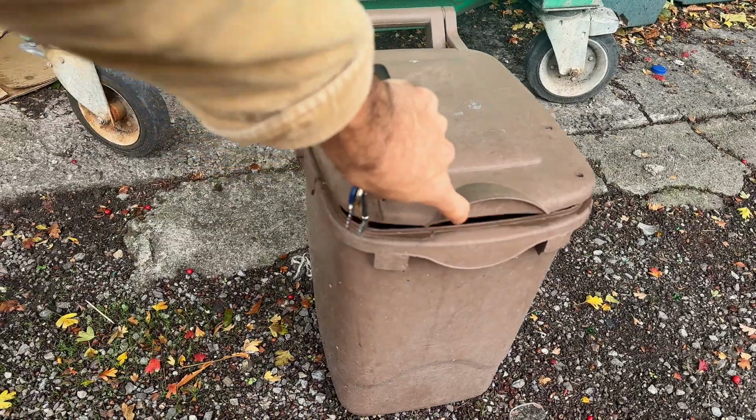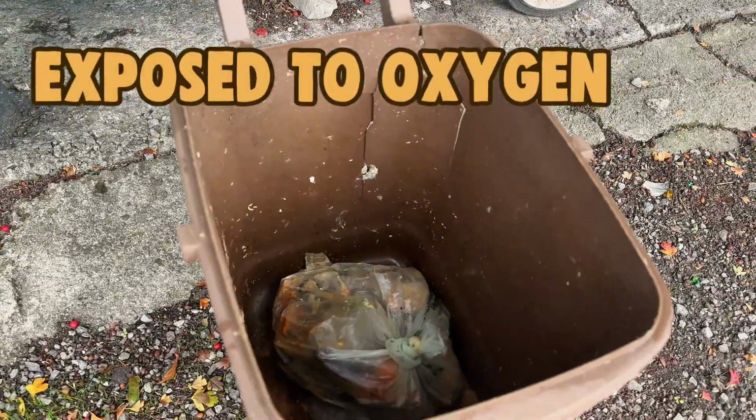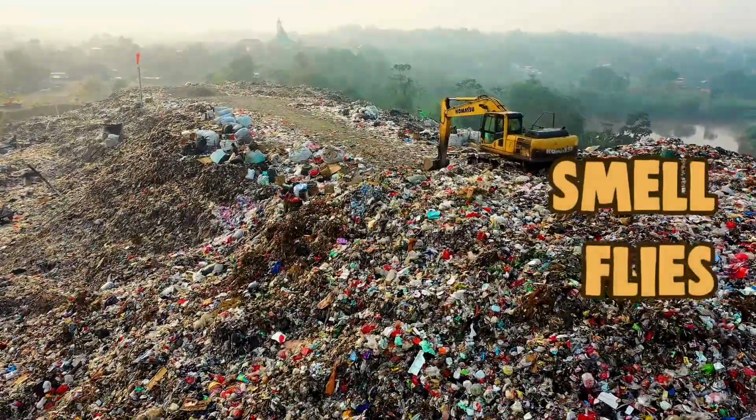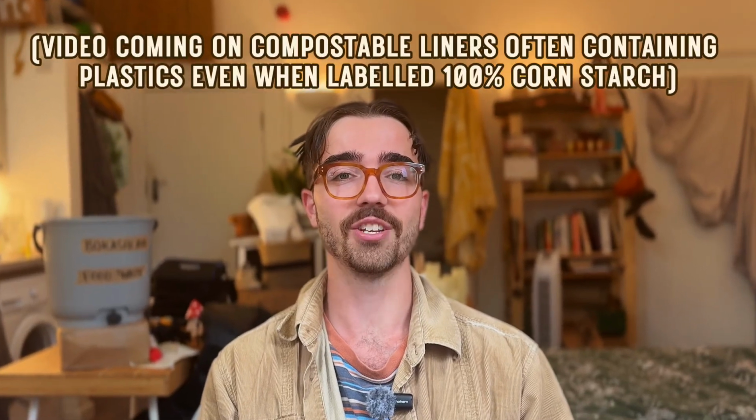Now here's what happens in the council system. The food scraps sit in the caddy for days, exposed to oxygen. Bacteria plus oxygen equals rotting. Rot means smell, flies, and lost nutrients. And no matter what liner you use, you still get bin juice.